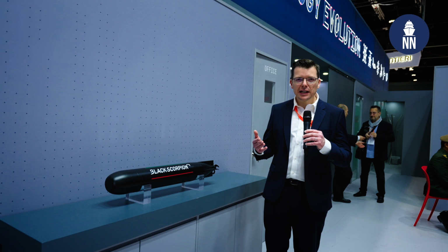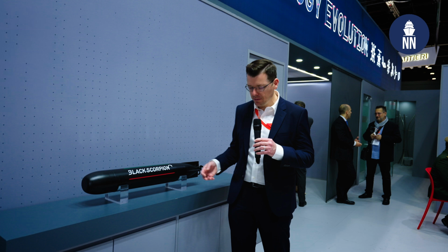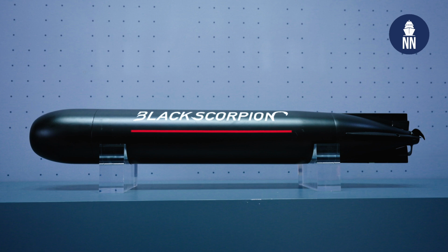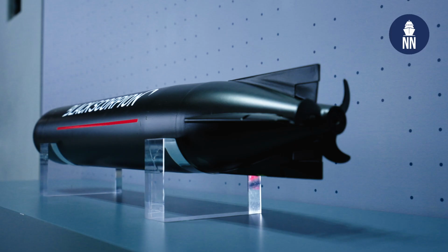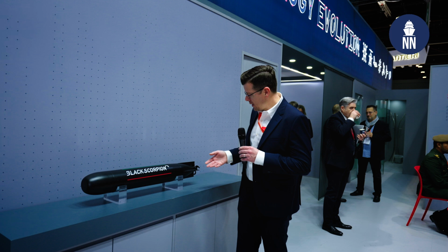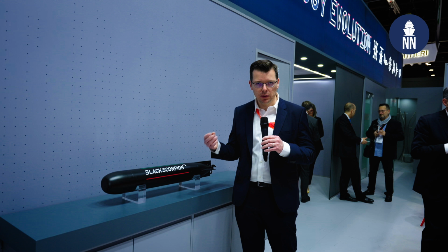Leonardo of Italy is showcasing the Black Scorpion, a very small torpedo. This is an actual size, full scale model, so that's the size of the real thing. It's a 5-inch torpedo. It can dive between 30 to 200 meters in depth. Its speed is above 15 knots. We were told it is designed to help with the classification of threats or to alarm threats.